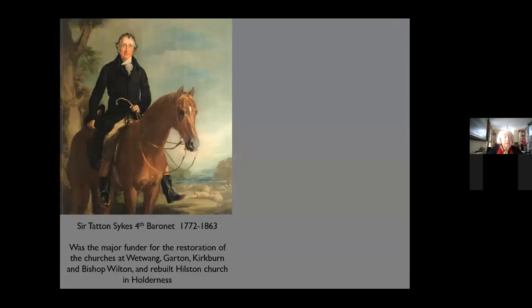And here is the first of the two baronets, Sir Tatton Sykes, the fourth baronet. He was a great character. He's shown on horseback. He was renowned for his stamina, the fact that he could ride long distances without showing any signs of fatigue. He was a great landowner.